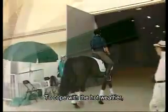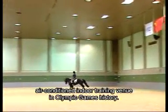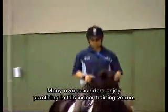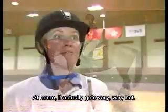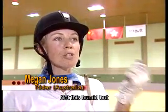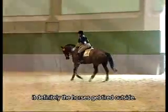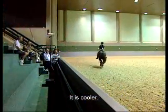To cope with the hot weather, Hong Kong has also constructed the first air-conditioned indoor training venue in Olympic Games history. Many overseas riders enjoy practicing in this indoor training venue. At home, it actually gets very, very hot. Not this humid, but definitely the horses get tireder outside for sure, whereas in here it's easy for them because it's just cooler.